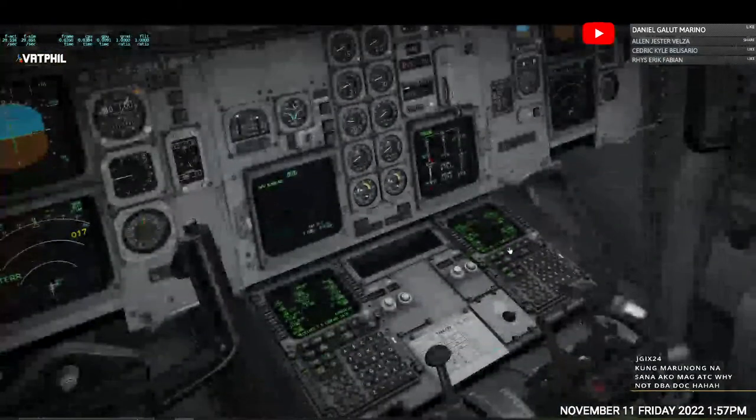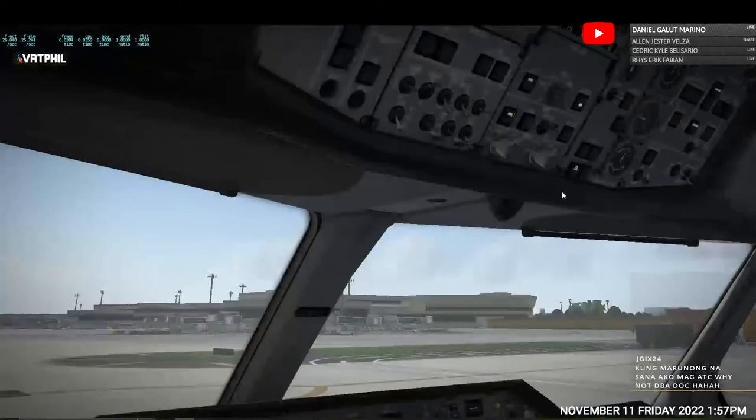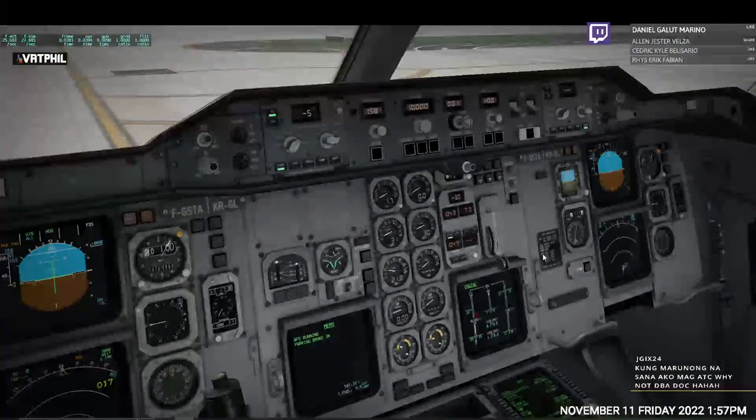Just about done here. Go ahead and set your parking brake. Parking brake set. Push us up. And we're disconnecting the tow. Give me just a moment.